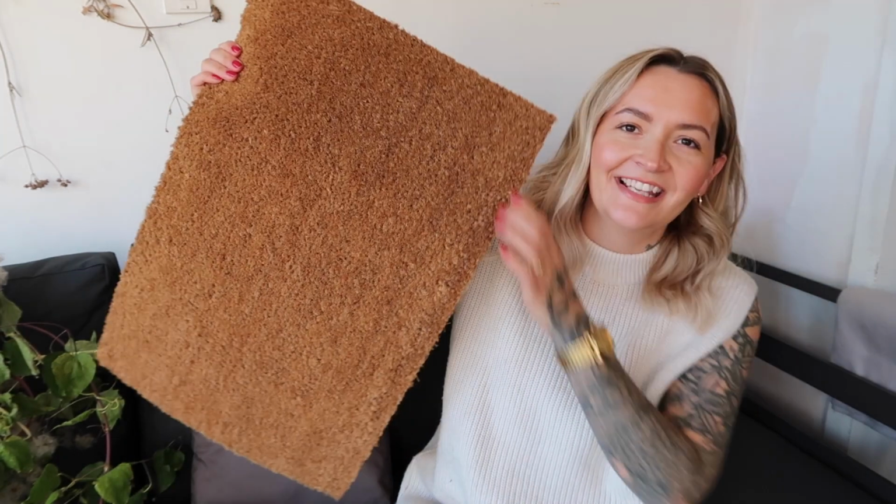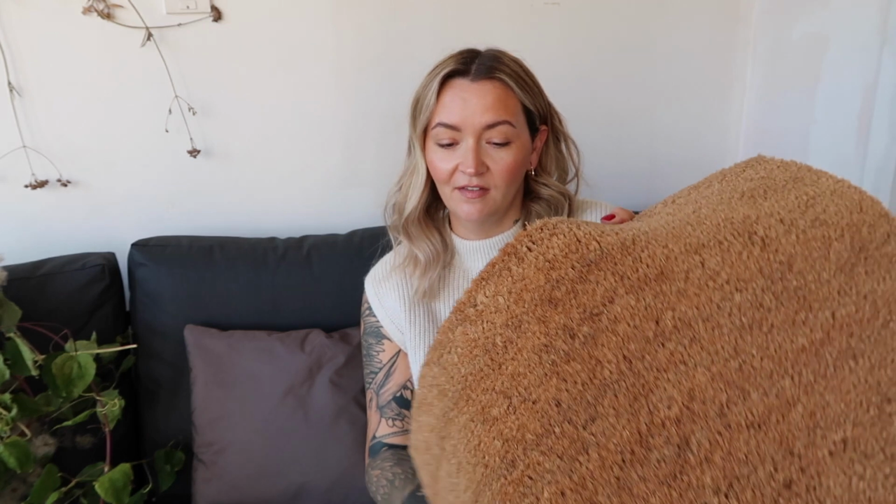I'll show you the most boring thing to start with. It's just a doormat for outside. A few videos ago I mentioned I was doing my doorway. Haven't actually got around to painting it yet because the weather has just been disgusting, but when I do, this will be going on it. They had some nicer ones, but I didn't really want to spend more than £5. I think this was a £5, and it's called the Tramper Mat.